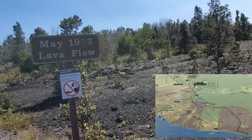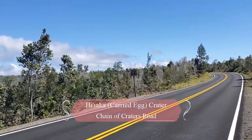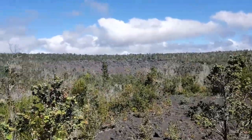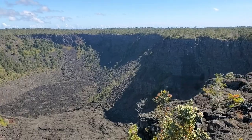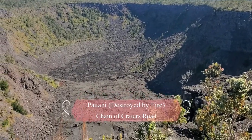Up next is the May 1973 lava flow, and across the road is the Hiiaka Crater, which means carried egg in Hawaiian. Unfortunately, there's no way to get close to the crater's edge. And not too far down the road is Pauahi Crater, which means destroyed by a fire in Hawaiian.